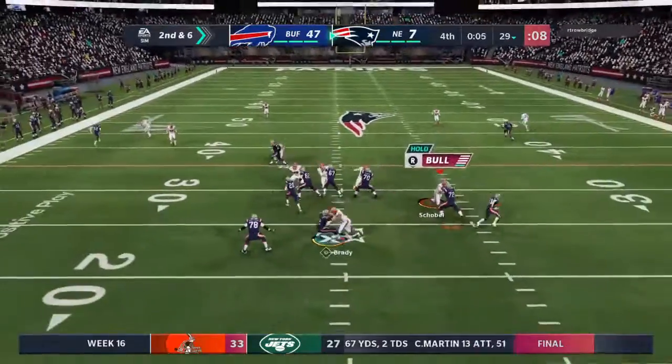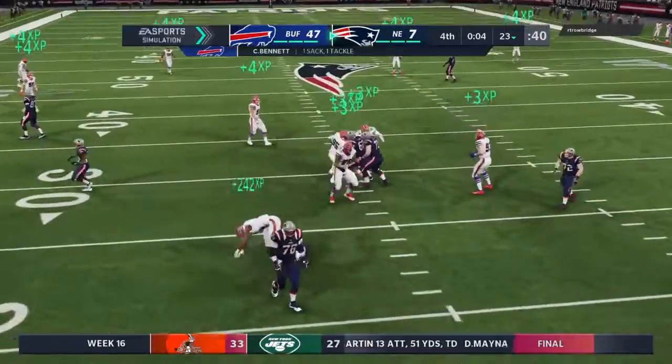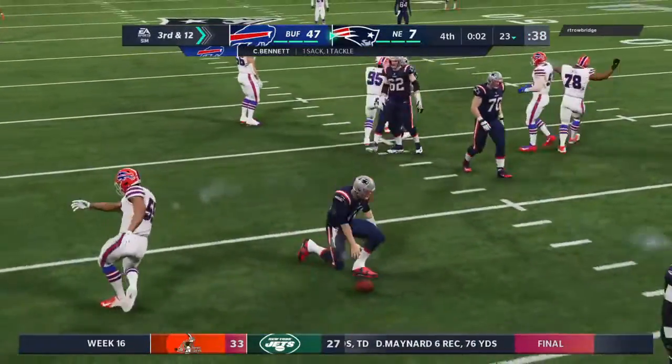On play action is Brady. And the Bills are going to get him as he goes down.